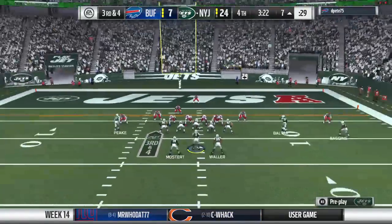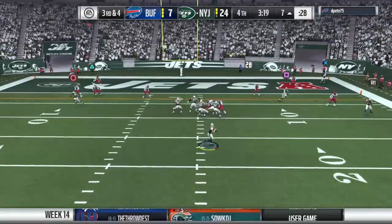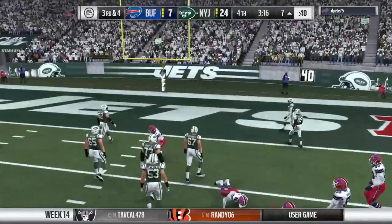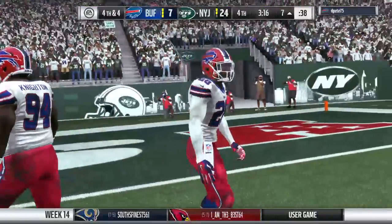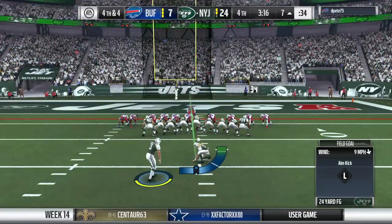Green 39. Green 39. He'll look to throw. Escaping the pressure right. And incomplete. The contact made the ball roam free and brings up 4th down. So on 4th down, out comes the field goal unit for Todd Bowles.